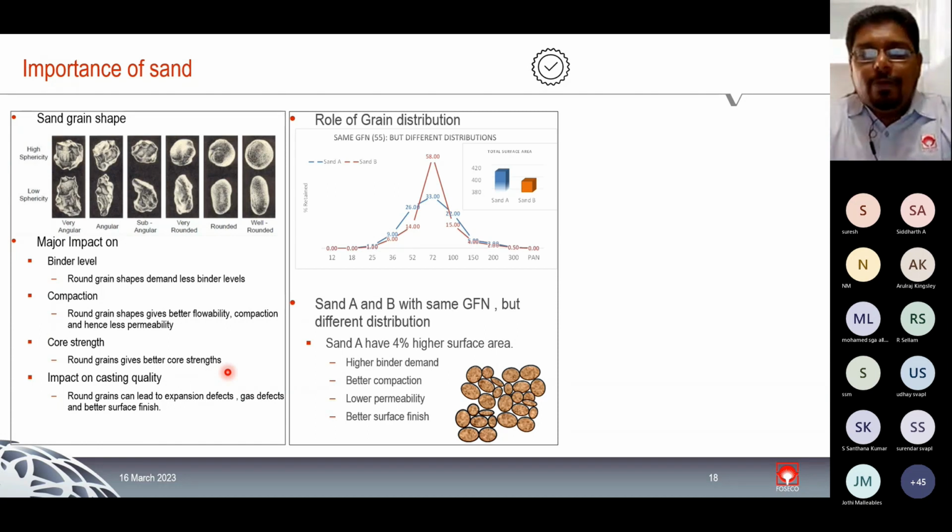Also, when you look at the sand grain distribution, one more aspect which needs to be kept in mind is the specific surface area. So here I will give you the example of two sands.